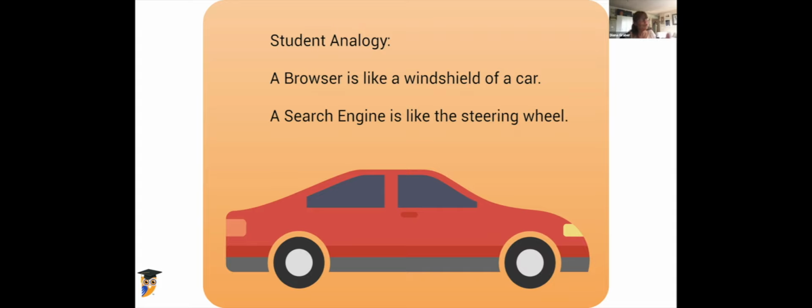So for example, one kid said, well, a browser is like the windshield of a car and a search engine is like the steering wheel. So I think of that all the time now when I get confused between those terms. It's a really great way to have a memory device. And I was going to show you this. The drawing isn't that great.